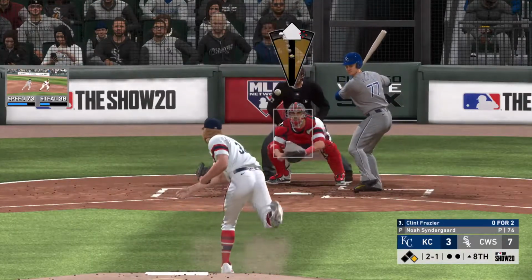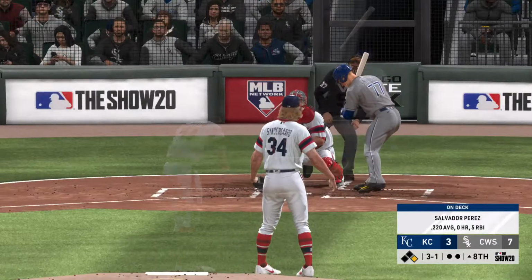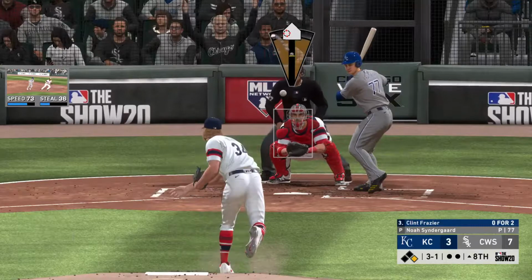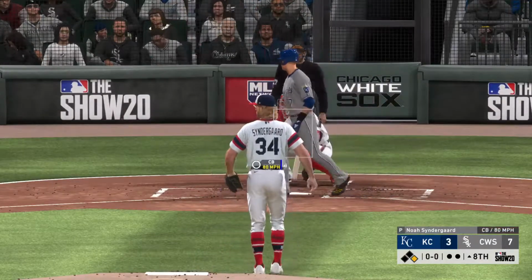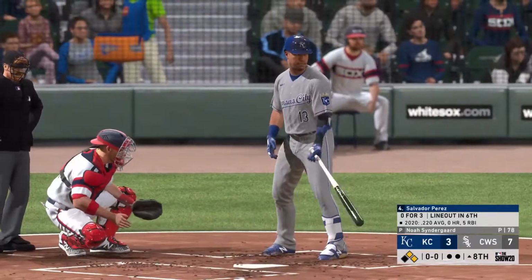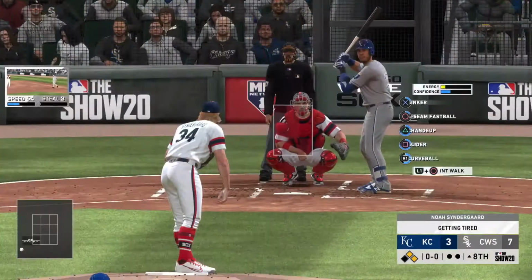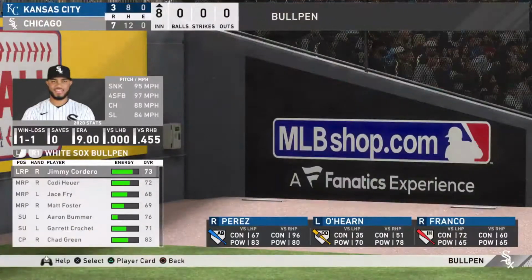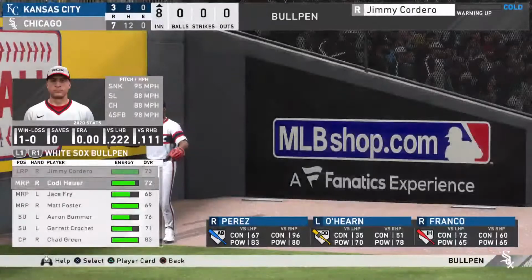He's set, and the 2-1 pitch. Due up next is Salvador Perez. And this is taken here for ball 4. Just the second walk he's allowed into his 8th inning of work. And up steps Salvador Perez. No thump out of him in this game so far, as might be expected. He's 0 for 3.